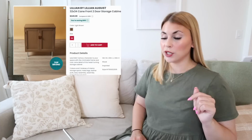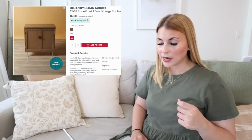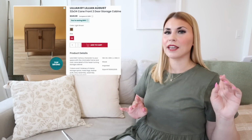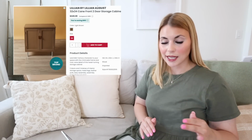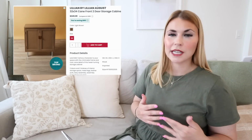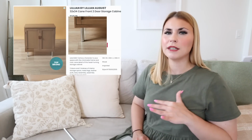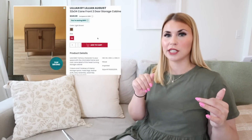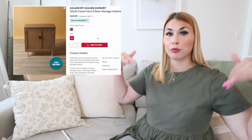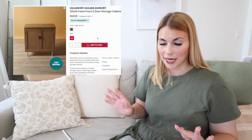Another piece I feel like could be used as an oversized nightstand is this cane front 2-door storage cabinet. The only reason I think you wouldn't want to use it as a nightstand is because it's a little bit tall. So in that case, you'd want to use it maybe as an entryway table or a little console table, but you could easily take off these legs, which to me do not match the piece of furniture at all anyways. I'm pretty sure you could just spin them off, and it would bring the height down probably about 6 inches, and it would be much better as a nightstand.